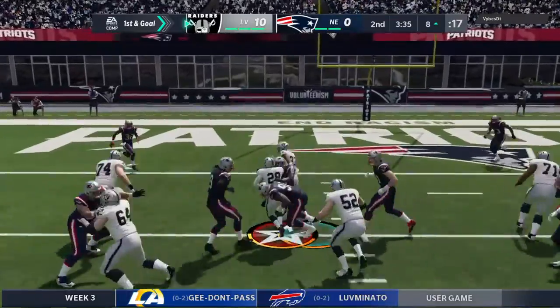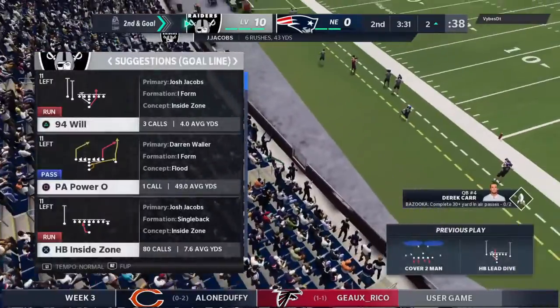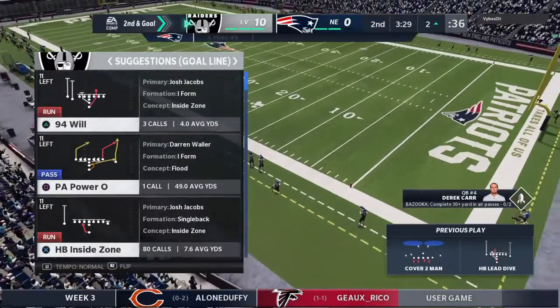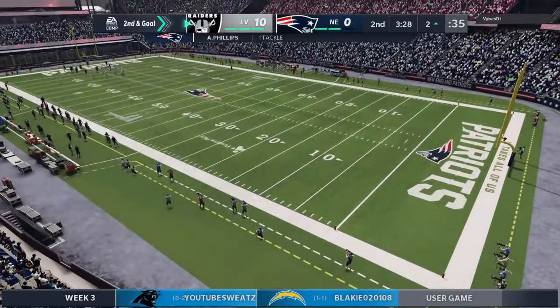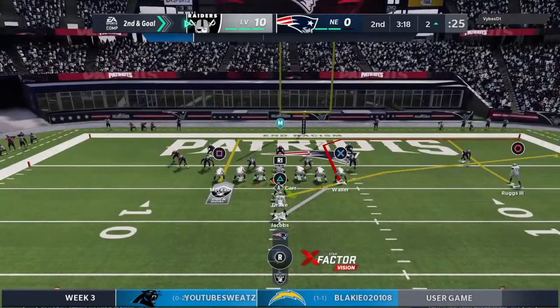Here's Jacobs. And the Raiders are going to have a 1st and goal as some good running there gets him down to about the 2-yard line. Knock it on the door. A nice pickup of 6 there to get him closer to the end zone, and it'll be 2nd and goal.